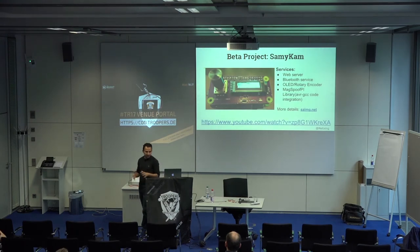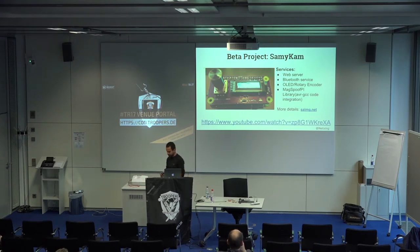So after all of this research, after MagSpoof, I designed this tool, which is called SamyKam. This tool is for pen testing MST information. You can use it on a Raspberry Pi. The idea is that you have prepared attacks on the device, so you don't need to connect to any kind of machine. Just plug into the battery, and you can use a coil to send MST information. You can connect using Bluetooth or a web server, and it's very cheap. I'm using a $5 Raspberry Pi. That's the main idea.